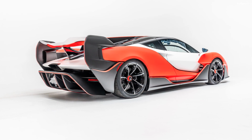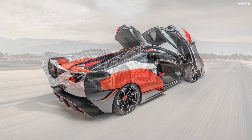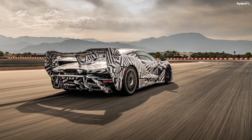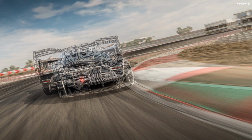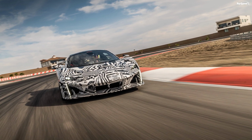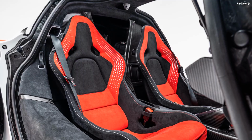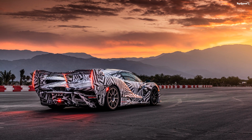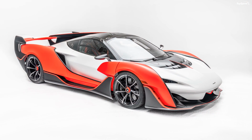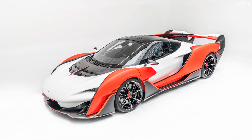Is the 2021 McLaren Sabre better than the Ferrari SF90 Stradale? The SF90 Stradale features a hybrid drivetrain and it's available globally, so it's not exactly a fair comparison. But it's also a limited edition supercar that pays tribute to one of Ferrari's greatest Formula One cars. It's also the most aerodynamic version of the Ferrari 488 GTB, even though it's not as extreme as the Sabre.